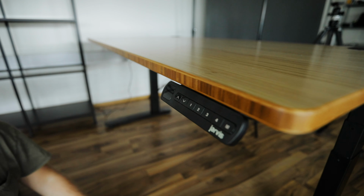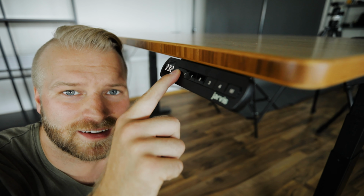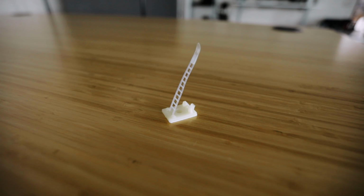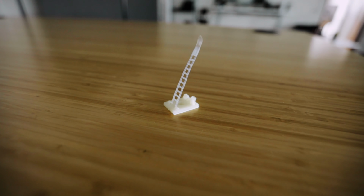That's right, Fully was kind enough to send me my very first ever standing table for my own office. Just listen to this beautiful sound, as my table just goes higher and higher. And I love it when companies go really above and beyond. See this little guy right here? These are cable clips and they make everything look so much prettier.